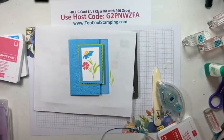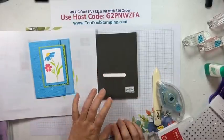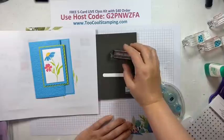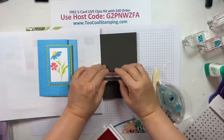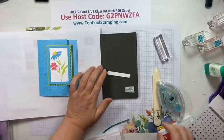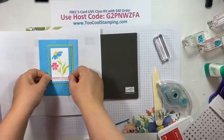All right. We're going to add a sentiment. Again, I have another little piece here. And so I'll choose a little sentiment, and it's going to be, of course, why can't I find the one that I wanted? There's so many sentiments. Here it is. Birthday Wishes. We're going to do that in the polished pink. And this time, we're not going to pop it up since we popped up the background layer. We'll just use a little bit of seal. Add that right across the bottom here.